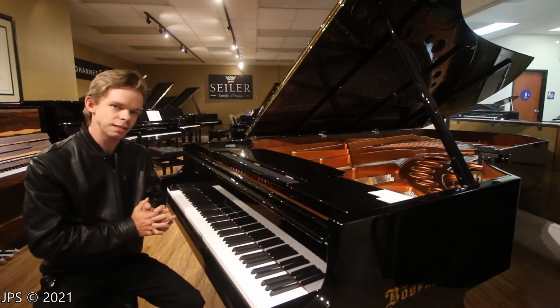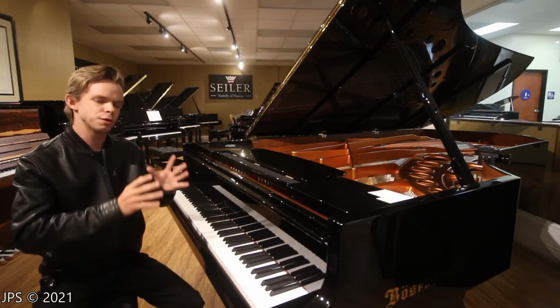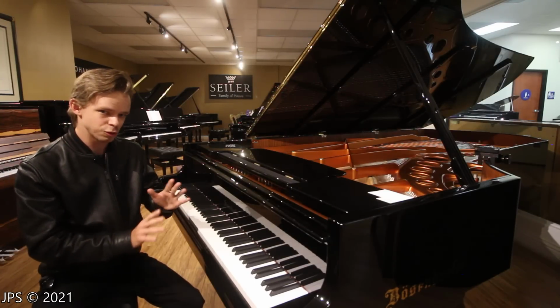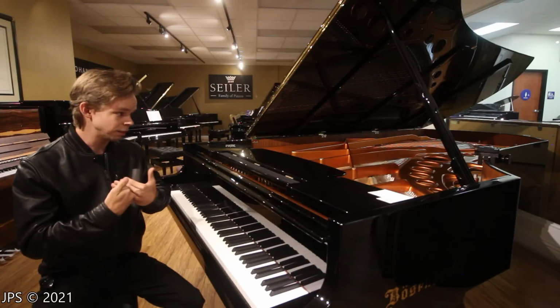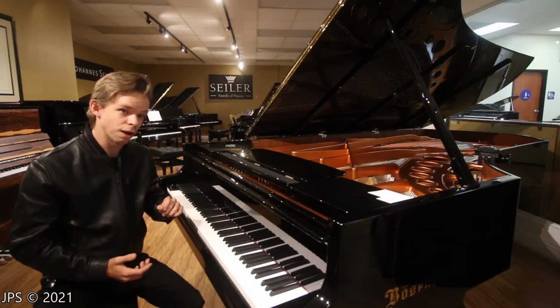So this is an interesting instrument from an interesting time during Bösendorfer's life. I think, if my memory serves me correctly, this was between the time when Kimball had Bösendorfer and Yamaha bought Bösendorfer. It's been a while since I've done that research, so maybe my years are off. Maybe that in-between time was narrower than I believed. But nonetheless, regardless of who owned Bösendorfer at the time, this is a phenomenal instrument.